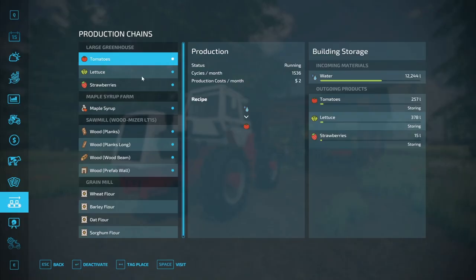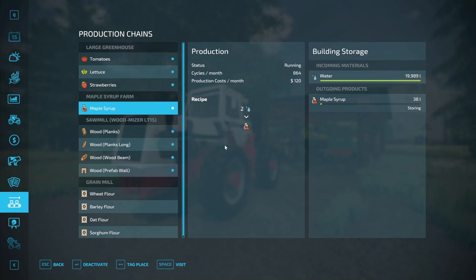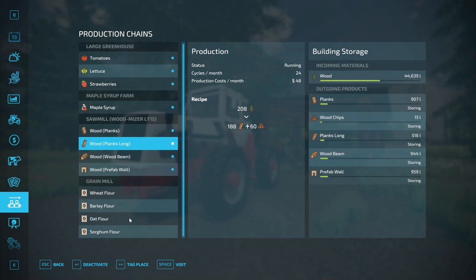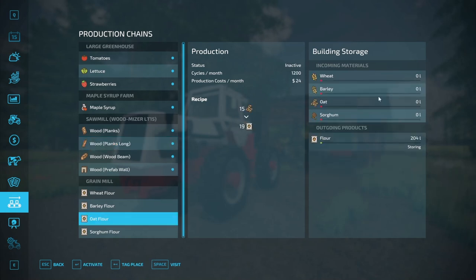Production-wise, we're good on our fruit and vegetables. Maple syrup's topped off with water. Sawmill has 44,000 liters of wood, so it's going to keep doing its thing. And then grain mill is empty, deactivated, but once we get that oat harvest in, it's all going to go from the field into a trailer right over to the grain mill so we can produce flour and make money off of flour pallets as well.